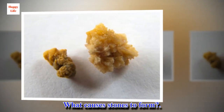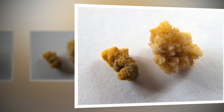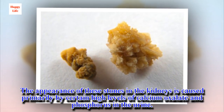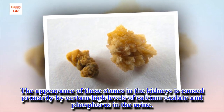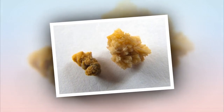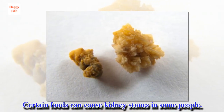What causes stones to form? The appearance of these stones in the kidneys is caused primarily by certain high levels of calcium oxalate and phosphorus in the urine. Certain foods can cause kidney stones in some people.